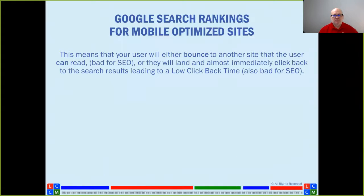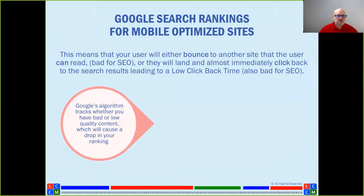Google search rankings for mobile optimized sites. This was a question asked by BJ a little bit earlier. We talked about how users will bounce to another site that they can read. If you still have an old site and you're having to push and pull and move around to even try to read anything, that's not a well-optimized site. It's bad for SEO, and they'll almost immediately click back to search results, leading to a low click back time, which is also bad for SEO. Google's algorithm tracks whether you have bad or low quality content, which will cause a drop in your ranking.